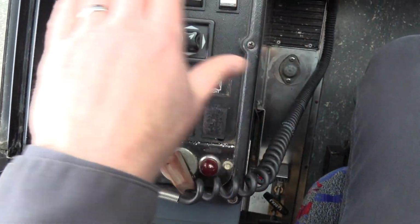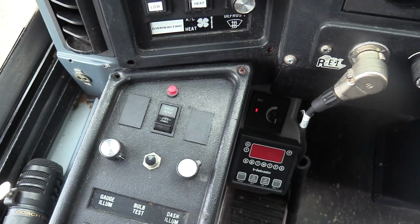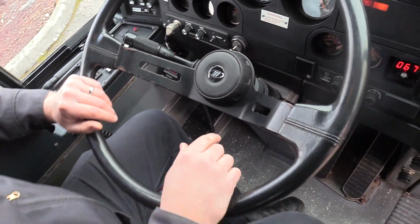So, got cruise control over here. The dashes and all. Anyhow, the old school coach guys know what I'm talking about. The dash always started to crack out and stuff. This thing is in primo shape.